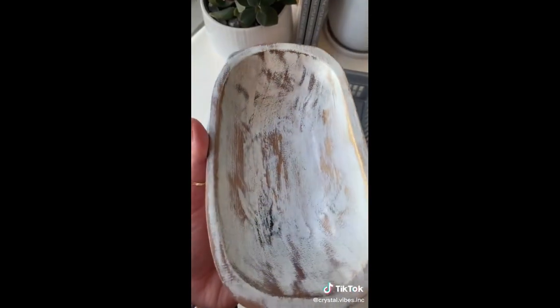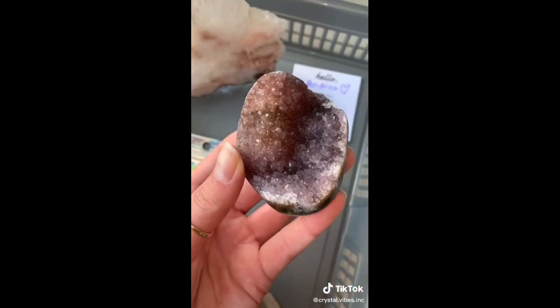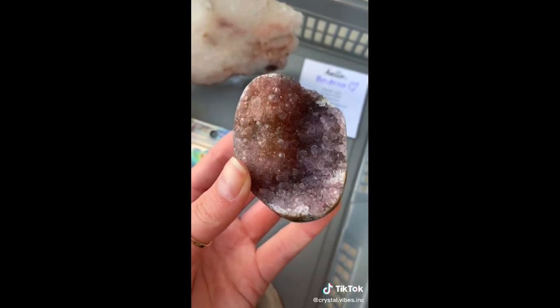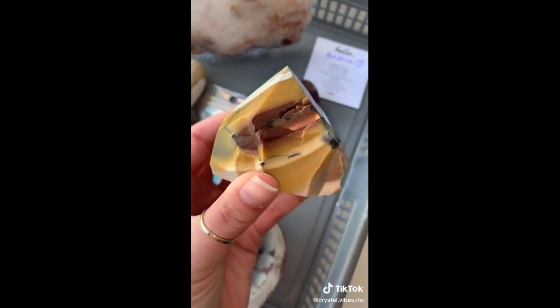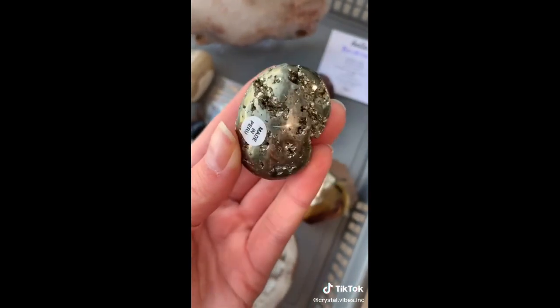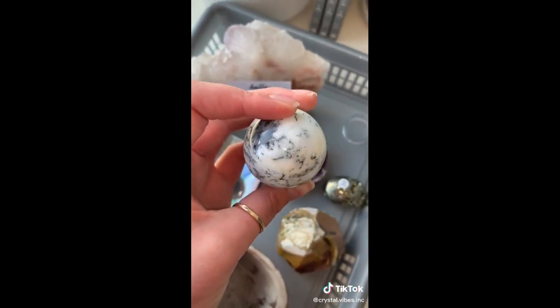Andrea also got one of our white wooden oval display bowls, a flower agate worry stone, and last but certainly not least, Andrea got a $50 crystals only mystery box, starting off with this gorgeous amethyst palm stone. Next is this really unique Mookite cup base from Australia. Andrea said she loves druzy, so I couldn't resist putting in this cute pyrite palm stone. And last but not least, we've got this gorgeous dendritic opal sphere.